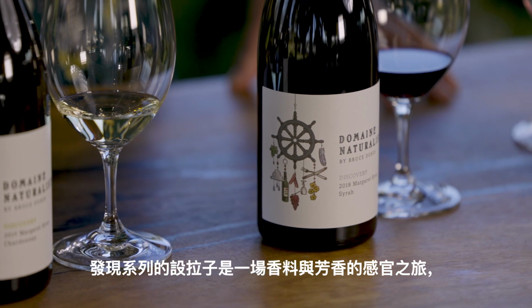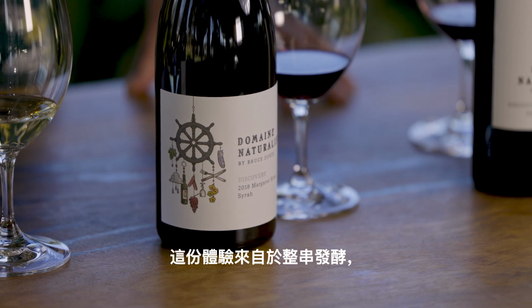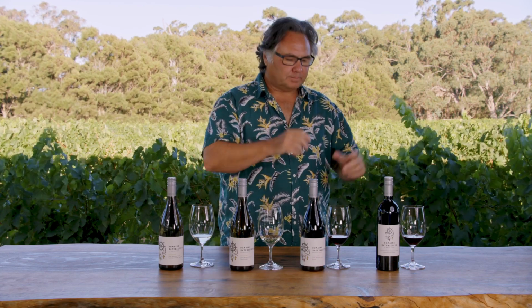Discovery Syrah is a journey in spice and perfume, and a lot of that comes from a whole berry fermentation, an open fermentation managed by these hands on a daily basis, then maturation in seasoned oak and matured sur lie. And so the typical perfumes are spice, gung pao tea, hints of cinnamon, and I just think this wine was probably a co-evolution with lamb because the two match so perfectly together.